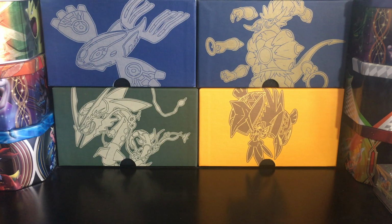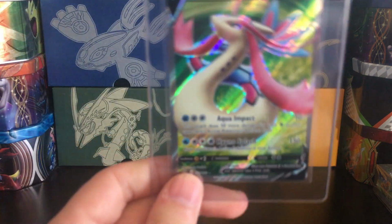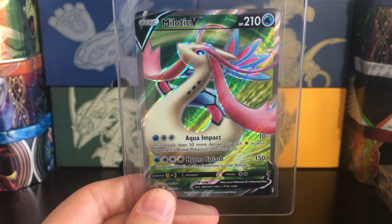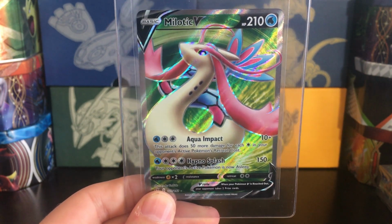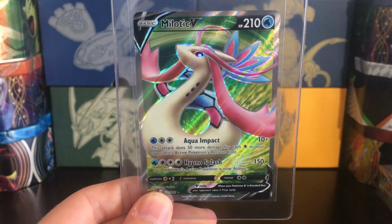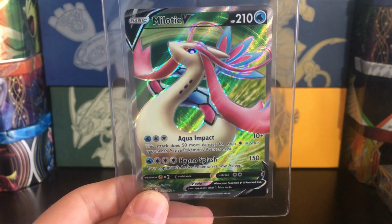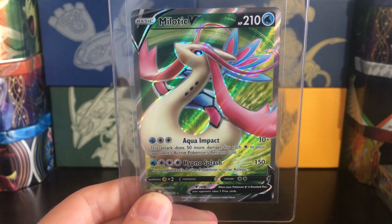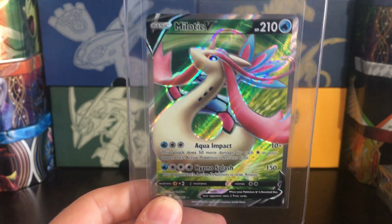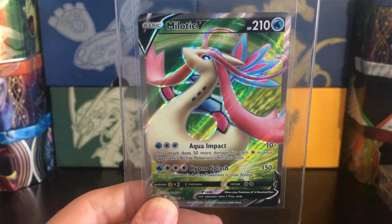Next up, I have some beautiful new cards. Just some of my favorites from the most recent Rebel Clash set to submit. I have my Milotic V full art. This is just beautiful. Such an amazing card. This is the first ultra rare Milotic since EX Emerald. So that's really exciting. This is really only the second ultra rare Milotic.